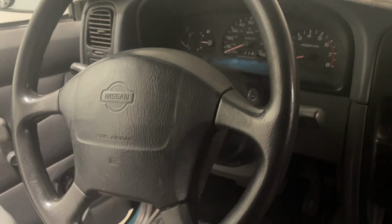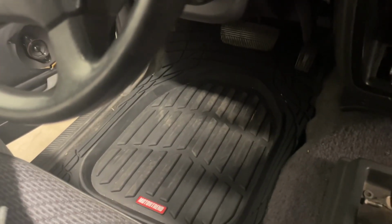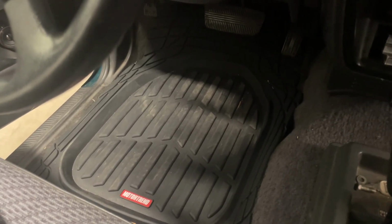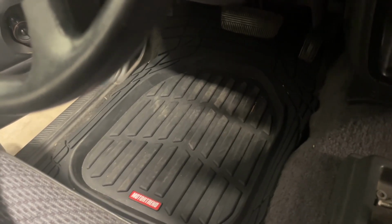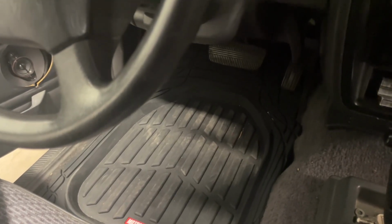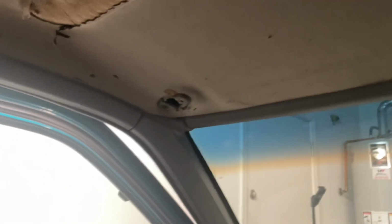All right, guys, before we pop the hood here, I want to show you these Motor Trend mats that I got for Christmas. They're freaking dope. They're the best. You can grip your feet, plant your feet, walk in mud. I don't know why I didn't get these a long time ago. Also, my visor broke, bro. It was freezing cold one morning and I was trying to move the visor towards the window and it just snapped off.